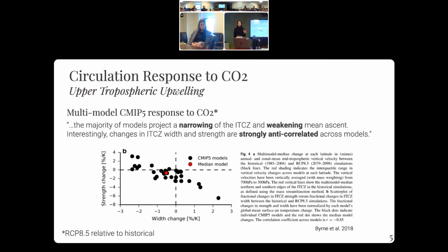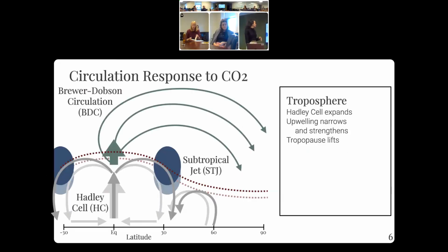So understanding this upwelling is a bit of a gap in current research. This is something that we're trying to look into a little bit more. In addition to changes to the Hadley cell, in response to CO2 we also see a lifting of the circulation, so a lifting of the Hadley cells, but also a lifting of the tropopause.